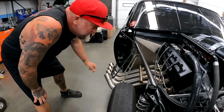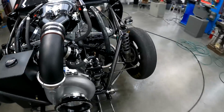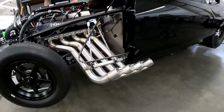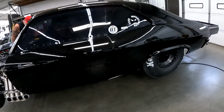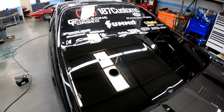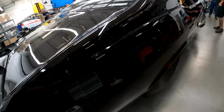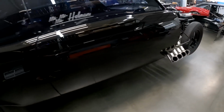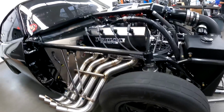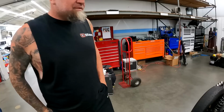Man, this thing, they did a good job. Oh yeah, it looks good. Zoomies. Real big in there though, isn't it, compared to that small block? It's right at home though. Yeah, it takes up a lot more real estate. What do you think?